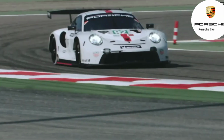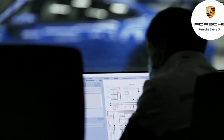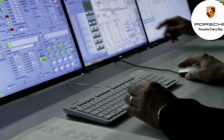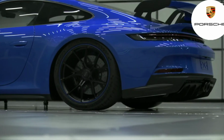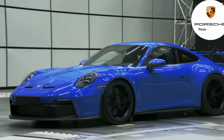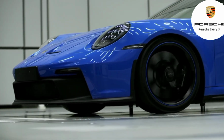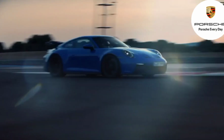Not only the components, but also the development methods are very much alike those of motorsport vehicles. In the wind tunnel, we don't only simulate straight-line driving, but actually check every position the car will take on the track. We let the car yaw, pitch, and roll to simulate ambient conditions on the track, which we then improve accordingly.